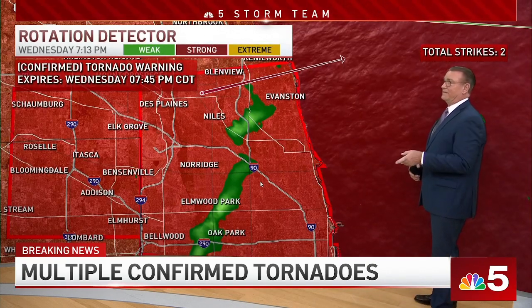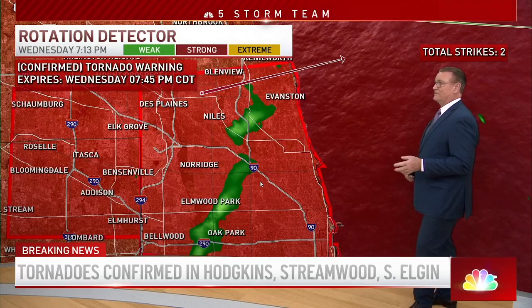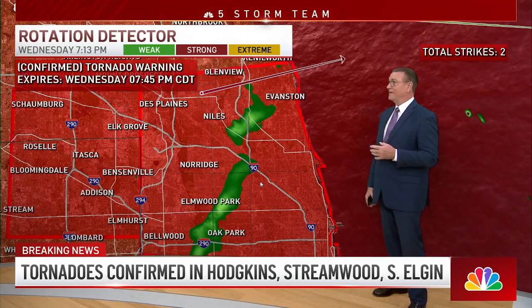And again, we're looking at an active tornado warning. This is now for Cook County, and it stretches all the way to the Chicago lakefront. Again, we're not seeing a whole lot of lightning strikes. Look at this, only 2 behind my head.